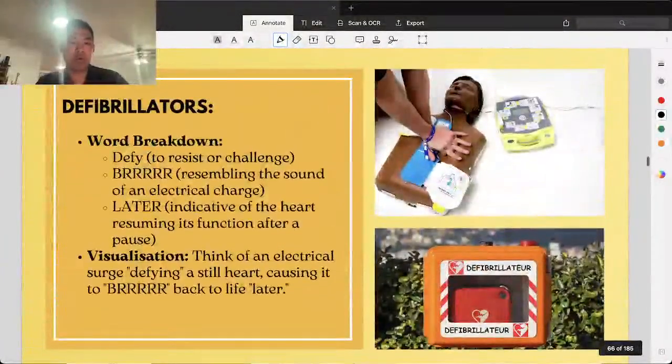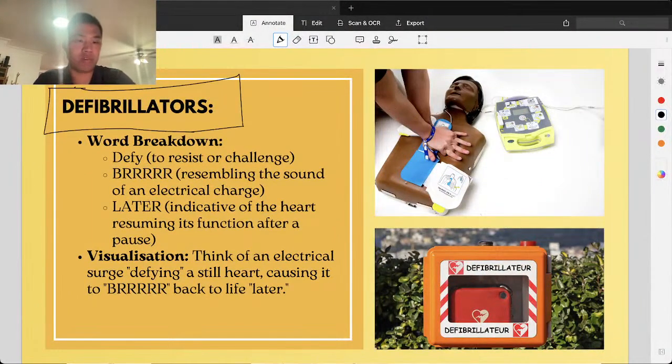Let's say, for example, you have the word defibrillators, okay? So let's say you have the word defibrillators and you're trying to memorize the word defibrillators. A defibrillator is basically a device that revives the heart. When you stop breathing, your heart stops. A defibrillator will essentially re-energize or reactivate your heart so that it starts beating again.